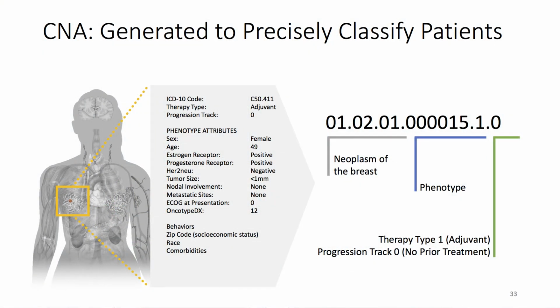So what you see here in this slide is a woman with breast cancer. And on the barcode on the left, the first couple digits say that she's got breast cancer. The last several digits say where the patient is in the course of their therapy, whether this is the first treatment, second treatment, or third treatment. And that middle piece, what we call the phenotype, is all of that information on what type of breast cancer the patient has. Is this stage 1, stage 2, stage 3, stage 4? Is this hormone positive, hormone negative? Does this patient have genomics that are important, or genomics that are not important?